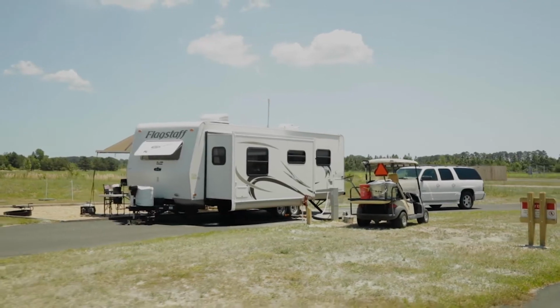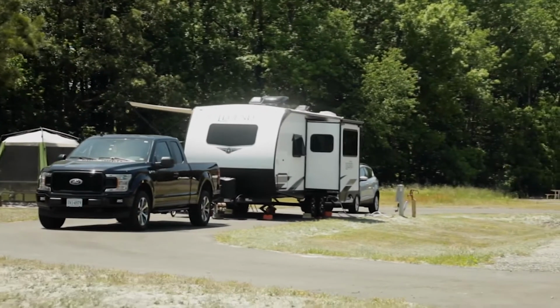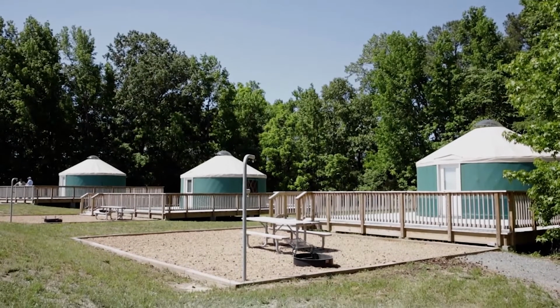We do have a campground, we have developed sites for RVs, primitive sites for tenters, and we have yurts that can be rented.